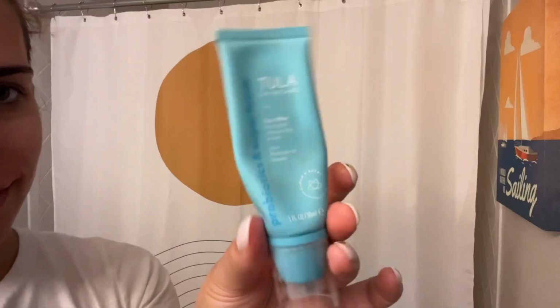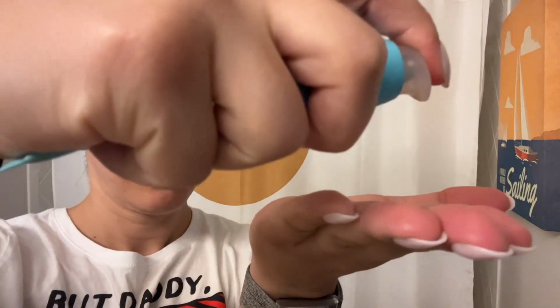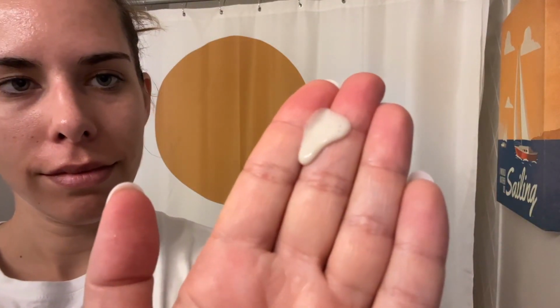I am obsessed with TULA skincare products. They are a huge part of my daily routine, and this particular primer is the final step in my skincare routine, or the first step if I am wearing makeup that day. Like my other TULA products that I love, this has probiotics in it to help my skin feel and look its best. I appreciate that this primer is lightweight so it doesn't feel too heavy on my skin. I do have pretty oily skin and I do not feel like this is adding to oil or shine.